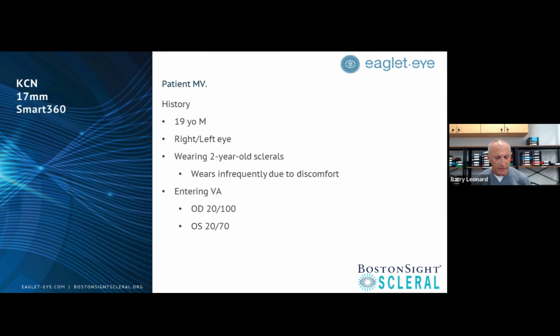Our next case I want to go through, actually probably the last one, the fourth one, is a college student, a 19-year-old, who came in with his dad. He hardly wears his scleral lenses, seeing 20/100, 20/70 vision, and was struggling a little bit in school. He's a really bright, very personable kid, going to school in Utah. But he was struggling. He couldn't see and he couldn't really wear the lenses. He didn't like wearing them because they were uncomfortable.